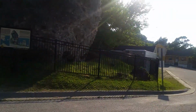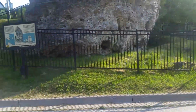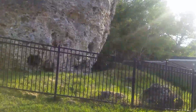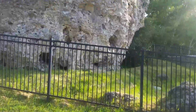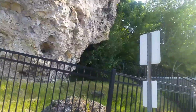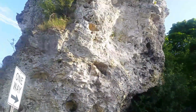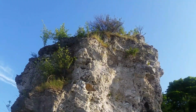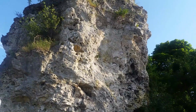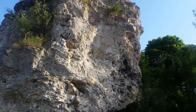Called St. Anthony's Rock, and it's all fenced in to keep people from climbing on it, partly because it's dangerous and partly because they want to preserve it. It's made of soft limestone aggregate, I believe, that compacted together but still quite soft and fragile. A lot of these rock formations and outcroppings, once you cross over the Mackinac Bridge into the Upper Peninsula of Michigan, you see quite a few of these around.